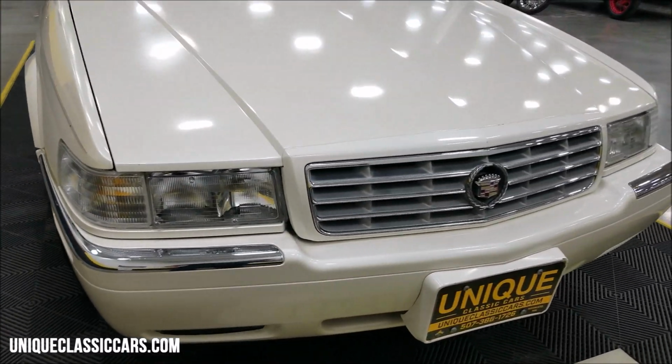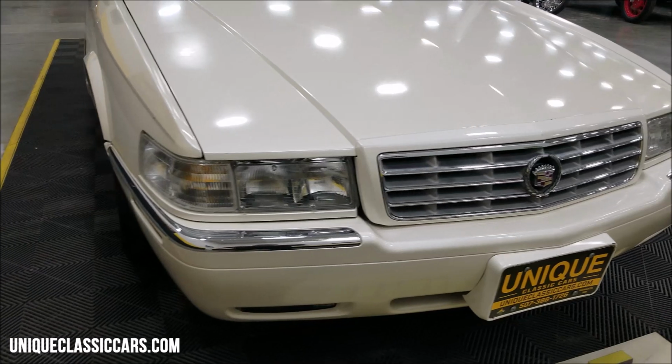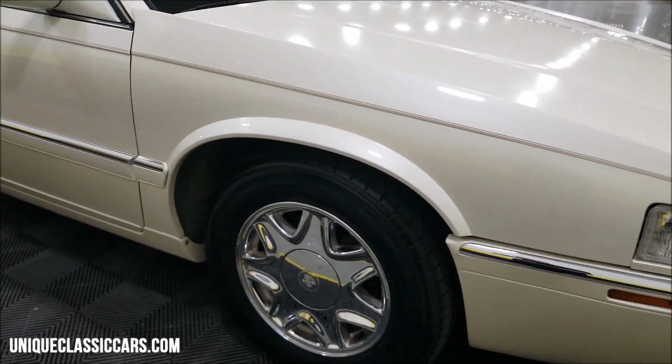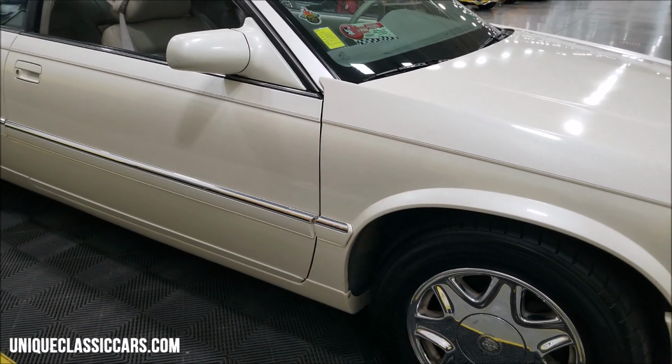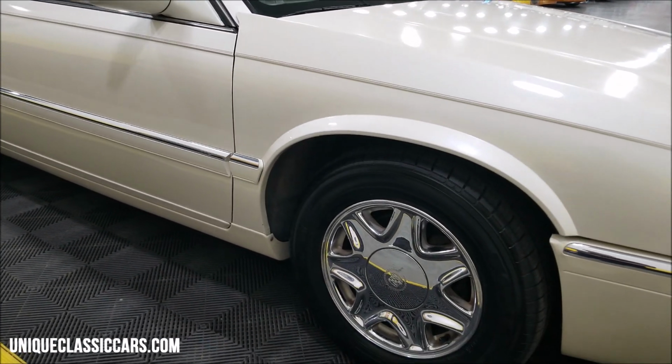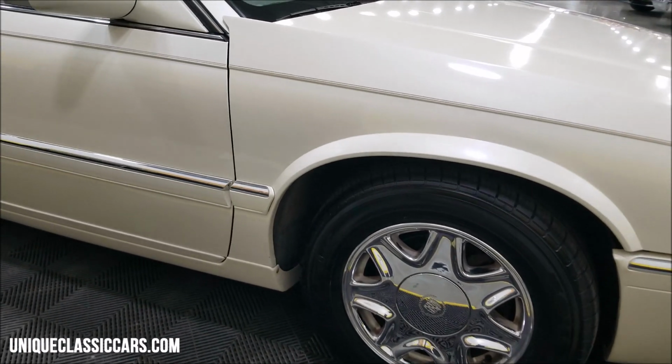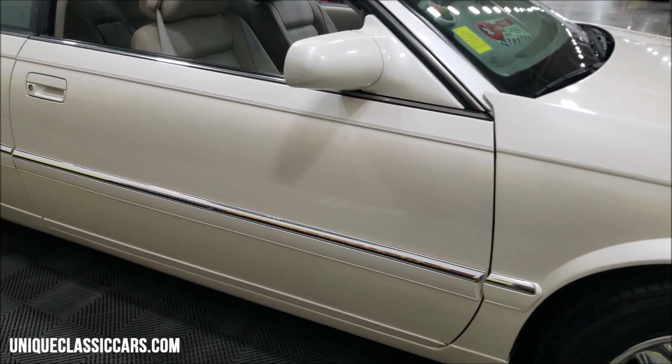As you can tell by looking at that front end, it's not full of a bunch of rock chips or anything up in the fascia. That's fairly clean. Like I said, you are going to find a few imperfections walking around this one. I'll kind of point them out as I go. Still riding on the stock chrome wheels. There's Toyo radial tires, and there's plenty of tread left. You can see that in the still pictures.